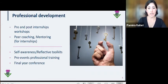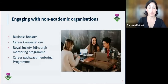So another key area of knowledge exchange and employability is then designed around engaging with non-academic organizations through specific events. Business Booster, probably one of the best examples we've got, is one of our flagship events for students to participate in real life business challenges, contributing to societal and economic impact while developing all sorts of transferable skills, such as critical thinking, analysis of complex business problems, team working, virtual team working, stakeholder management. So this is probably one of our key events.